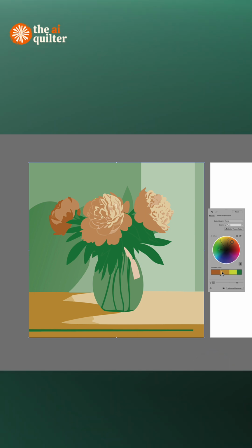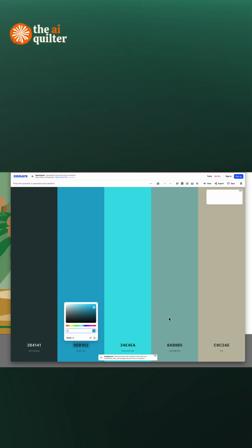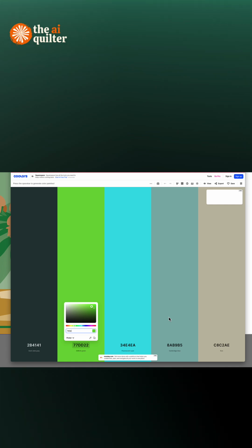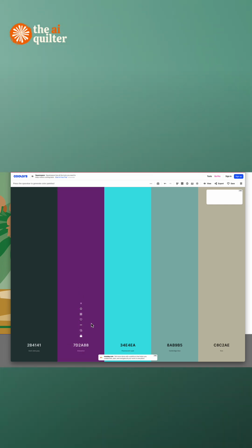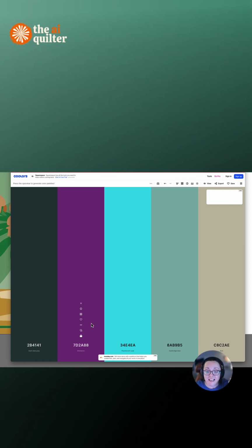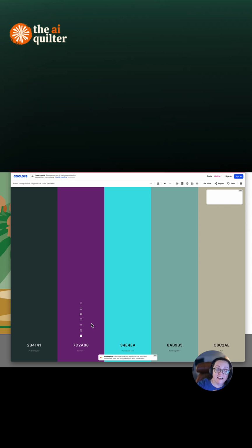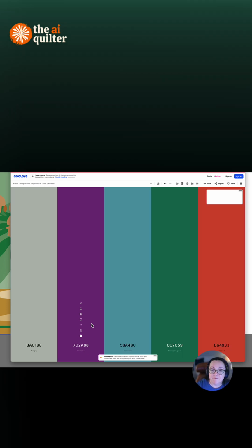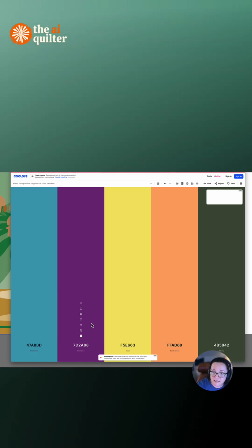So I am just going to go over to one of those applications now. It's called Coolors, and I'm going to type in the hex code for one of these colors. 7D2A88. All right, and let's lock that in as the color we want to start with. Now, with Coolors, again, this isn't generative AI in the way that we might think, but it is picking color palettes that are assured to work well together.